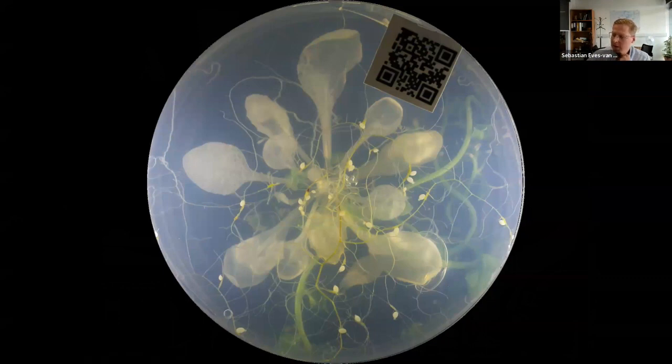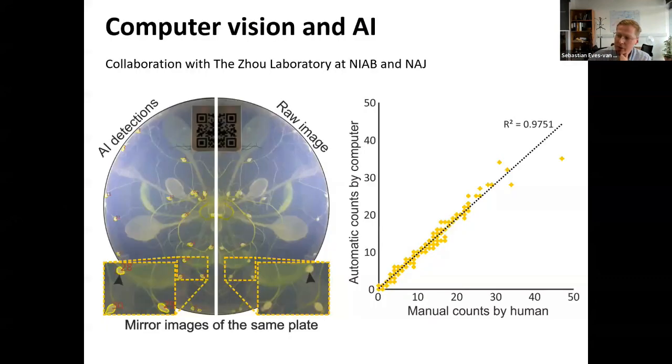And then what we did was we gave these images to the AI team, so Jisoo's lab, and he was able to invent software that could then recognize the nematodes on those plants. And you can see a kind of a markup of that on the left-hand side and the accuracy of that on the right-hand side, so extremely accurate.